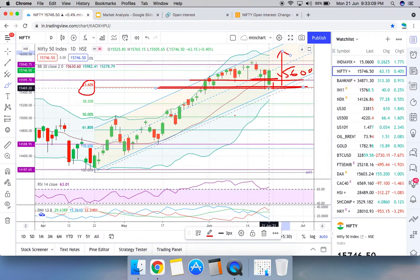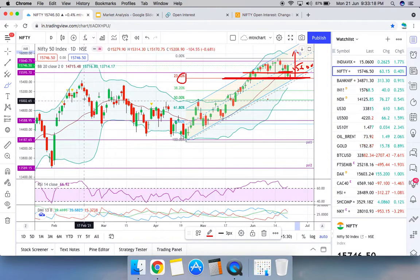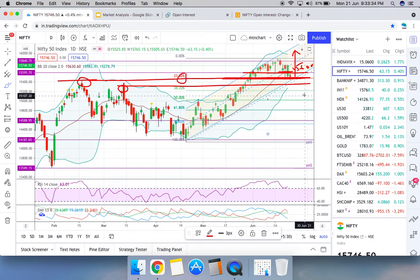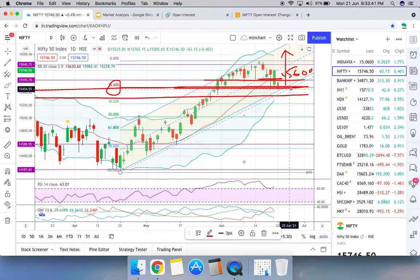So now the major support that we have is around 15,450 levels, which also happened to be a previous resistance here, you see? If you take this band till 430, we have another resistance area. So there are multiple resistances here, and this area is very important. If 15,450 is breached, then we have a correction. Until then, we don't have to worry.